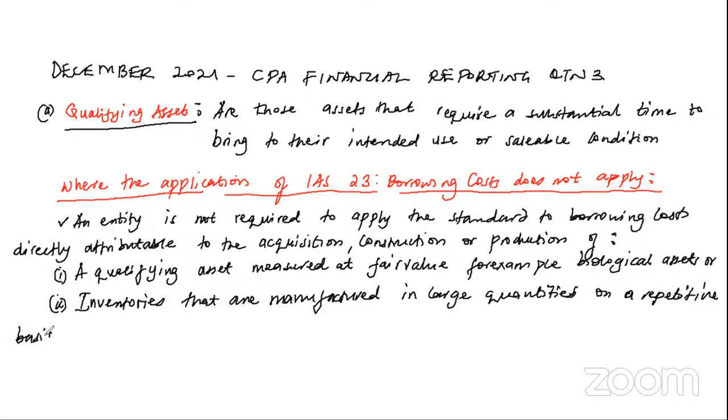So this part carried 3 marks, meaning that the qualifying assets definition is likely to take 1 mark, and then these 2 points, each one 1 mark, to get the 2 marks. So those are the 3 marks in total, according to the question. We move to the next part.